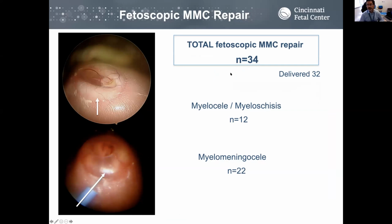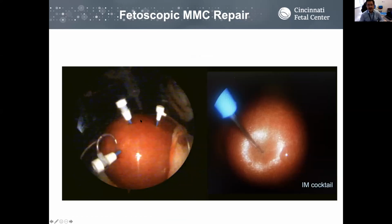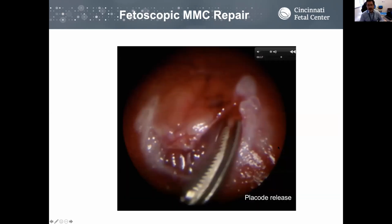So we did 40 cases, actually. This is from the last year. And we did myelocele, myeloschisis, and myelomeningocele. This is, again, the disposition of the 3 cannulas. We give intramuscular anesthesia to the fetus before starting any procedure on the baby. And we have a very good view of the placode.